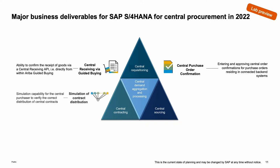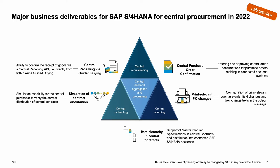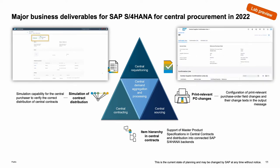And at the same time, the simulation of central contracts. So the user can get to know about the outcome before distributing the contract. And also the print relevant changes, et cetera. The item hierarchies is one of the last features that got implemented in 2022.